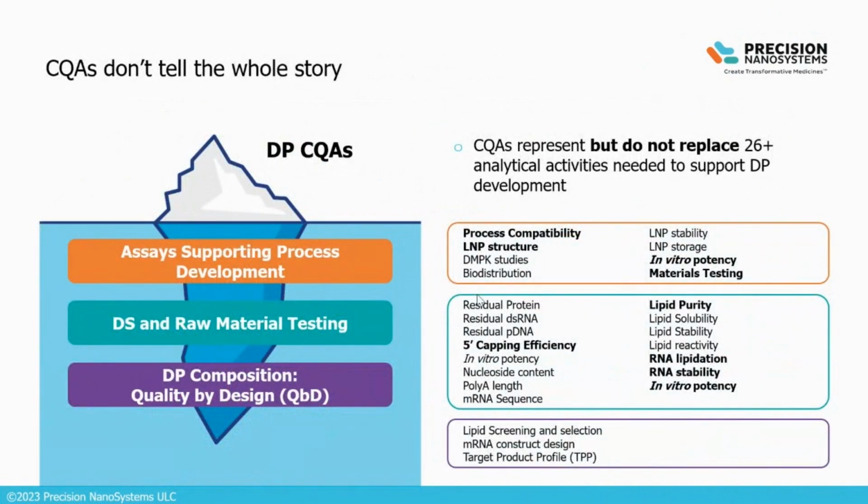To use a rather cliche analogy, we think of this more as the CQAs are the tip of the iceberg. They hide underneath it the ideas about the composition and the design of the LNP, the drug substance and raw material testing, and also a number of assays required to support the development process. In fact, we can count at least 26 different assays that PNI performs to enable the development of LNPs through our commercial services. On the right here, I've indicated a few assays.